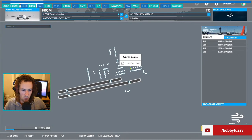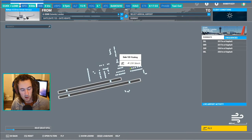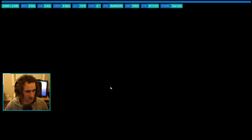So what we're going to be doing today is flying from Gatwick in London to Innsbruck in Austria. Should be pretty cool. We've got quite a bit of ATC at the moment, whether that'll be the case once we actually log on, we shall see. We've had a bit of bad luck with ATC as of late. It's pretty snowy in Innsbruck at the moment, so it's going to be some pretty nice scenes flying in there. But without further ado, let's jump into the airport at Gatwick.